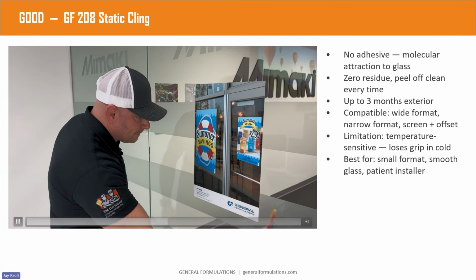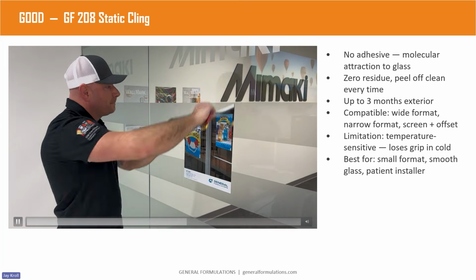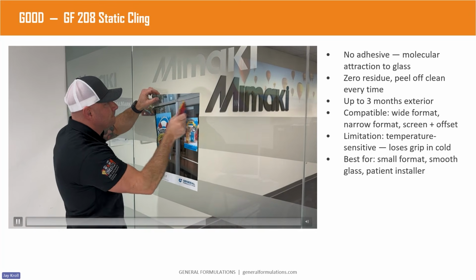But the great part about static cling is it's accessible. Anybody can do this. It's up and down with no adhesive. You're not worried about adhesive transferring from or to anything.